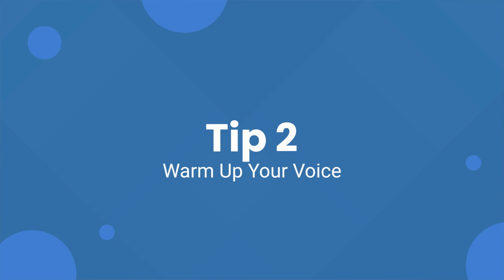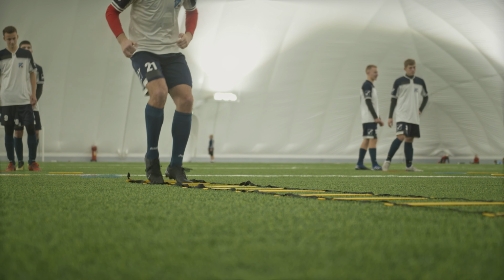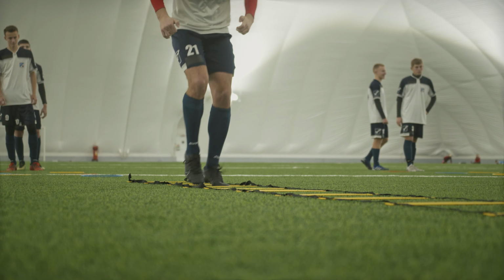Tip number 2 is to warm up your voice. Just like athletes will warm up their body before a big game, it's important that you're warming up your voice to help with a couple of different things. 1, it's gonna help with your stamina. It's gonna let you record for hours a day without feeling that fatigue in your voice. And 2, it can really help with the overall tone quality of your voice.